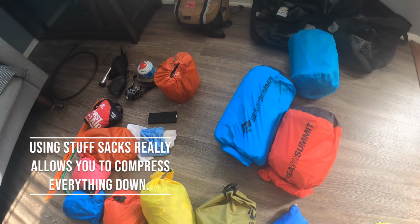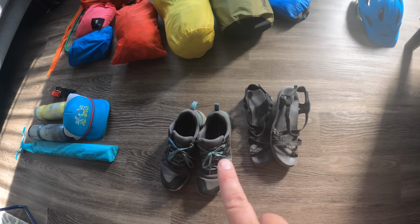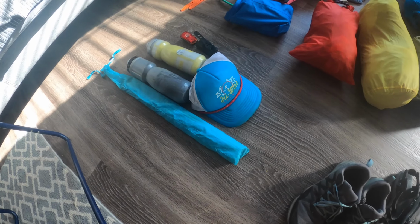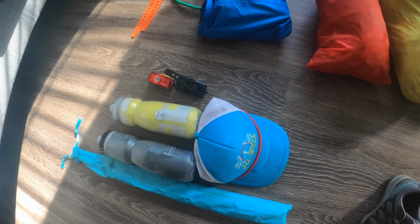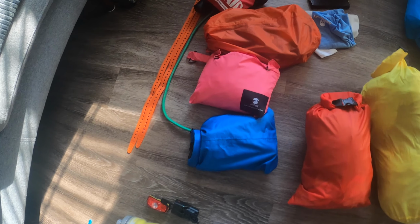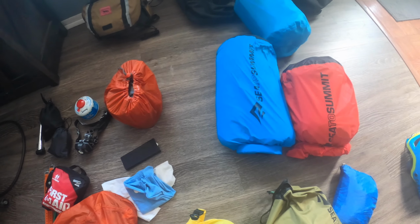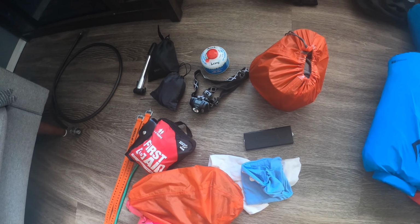And you'll see all the bags have their purpose here. And I'll only be wearing one of these pairs of shoes, so the other will probably go on the back rack. This is stuff that'll go affixed to the bike somehow. And I've got Voile straps over there. And the rest of this will go in little spots. I still need to figure out what I'm going to do with that spare canister.